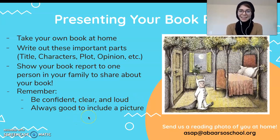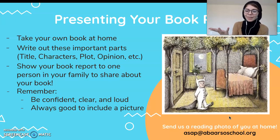And just like we did in class for my 7th graders whenever we made our own book reports, it's always good to include a picture. So if I was going to draw a picture to go with my book report, maybe I would draw this one where Max is in his bedroom and the trees first start to grow. So I could say, hello, here is my book. This is one part in our plot. Whenever the trees started to grow in Max's bedroom, it was very interesting because of this.